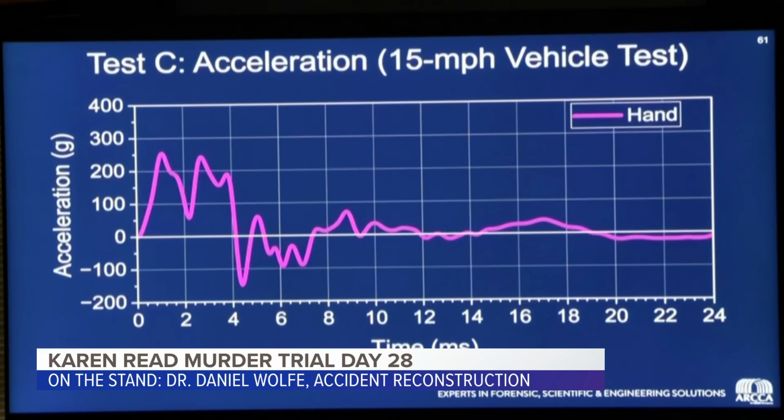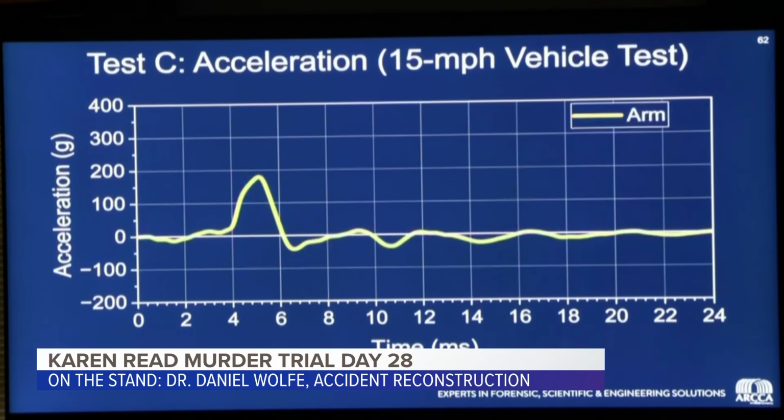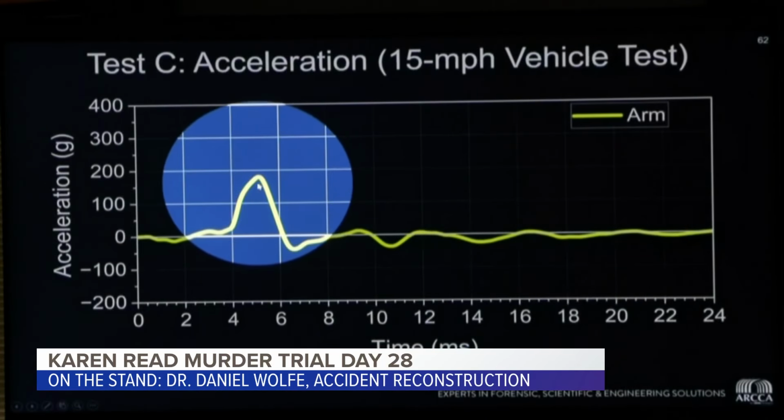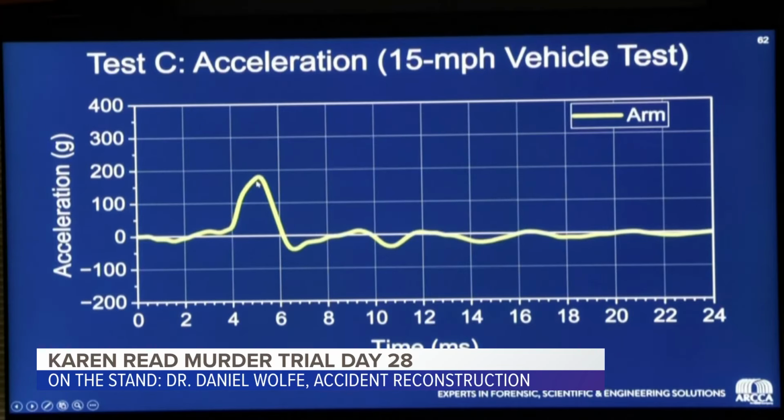Can we move to the next slide, please? And what are we looking at here? So this is the acceleration of the arm. You can see that it reaches a peak around 5 milliseconds at just under 200 Gs. And the next slide.